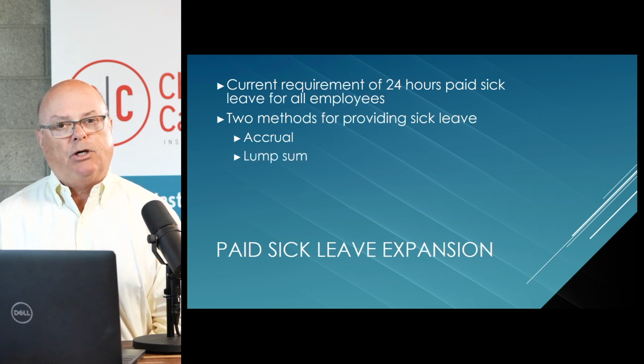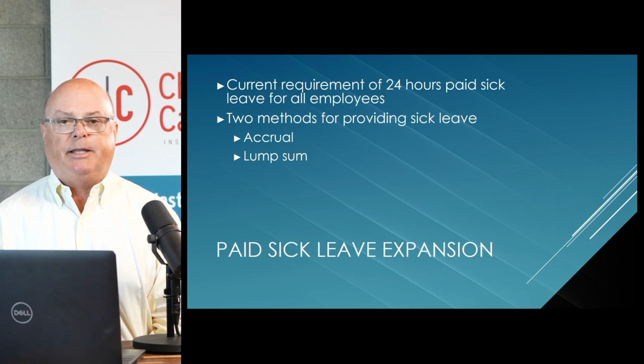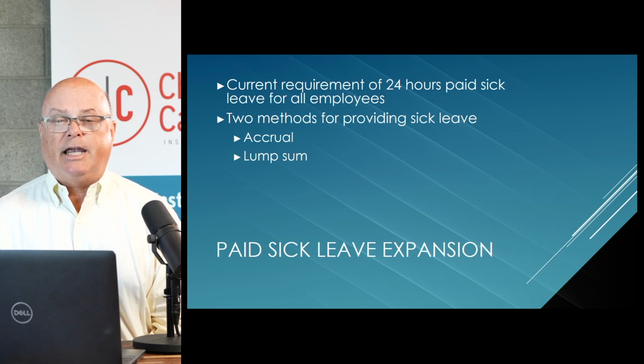And second, and this is what most employers have done, is called the lump sum method. There are a number of different names people use for it. I often say the bucket method. At the start of the 12-month period, whether that's an anniversary date or a calendar year, the employee just gets the sick leave dumped into their bucket in one lump sum. So there's no accrual. For instance, a lot of employers do it based on calendar year. On January 1st, 2024, if you're using the lump sum method, you dump in the amount of sick leave that employees are eligible to take over the course of the year, and they can start taking it immediately.